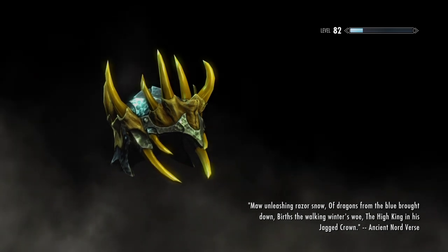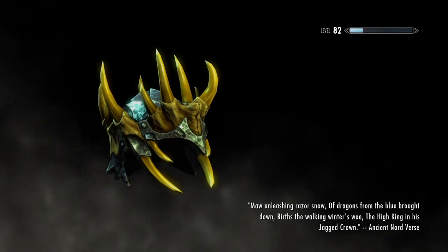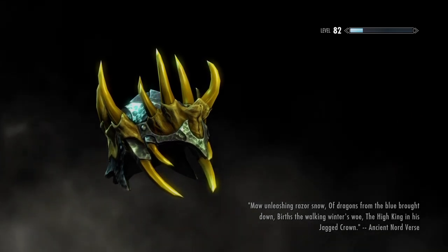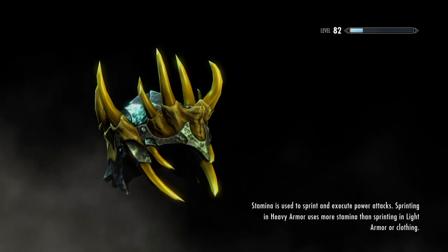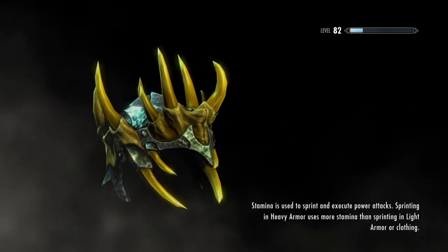If you do have trouble with this one, you can also obtain a copy of 2920 Sun's Dawn Volume 2 in Movarth's Lair, just outside Morthal.